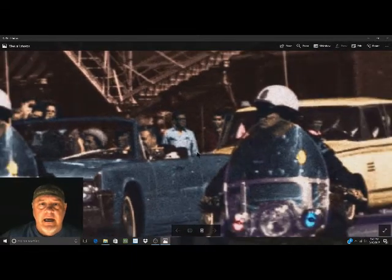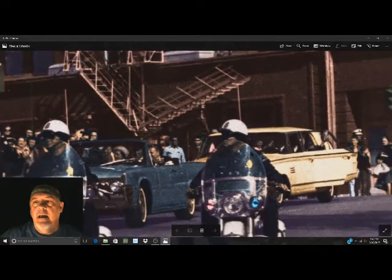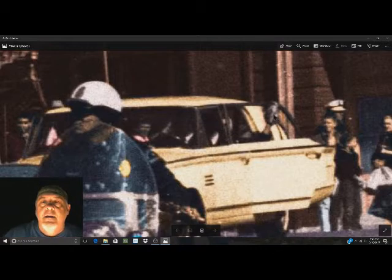Now, when I was analyzing this image here, I found some other information as well. As we see here, there's a camera sticking out. Now, a lot of people say, oh, well, this is a gun. No, it's not a gun. It's actually a camera. This is actually Mr. Darnell getting out of the car and getting ready to start filming his film.